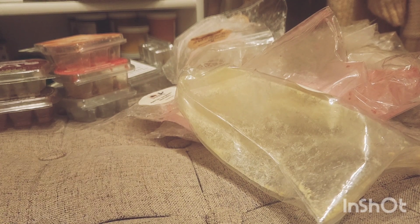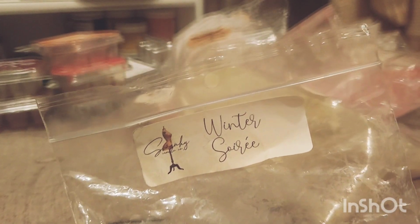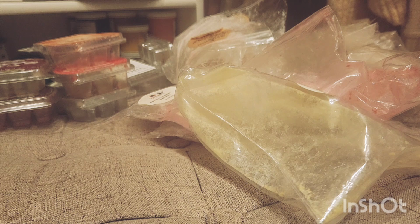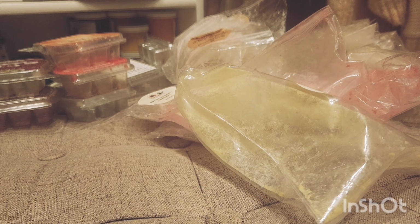I did enjoy it. I have one here from Swanky, which is Winter Soiree, and I honestly can't even tell you what this smelled like because it really didn't throw for me. I'm honestly finding personally Swanky just doesn't work very well in my home. I'm melting something else I have from Swanky right now, and it's not performing very well, but the scent on cold is really nice.